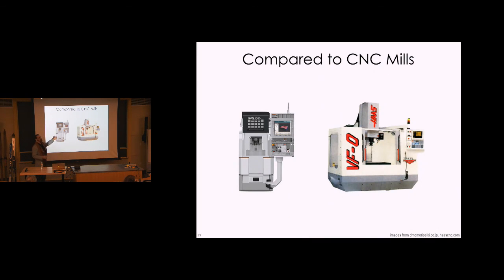And these are the two CNC Mills that we compared them to. So for both of these, we started out with a block of ABS plastic because that's a common plastic that's used in FDM. So started out with a block of ABS and then cut away everything you don't need. This was a smaller machine. It's a Mori Seiki, and then the larger Haas VF0.